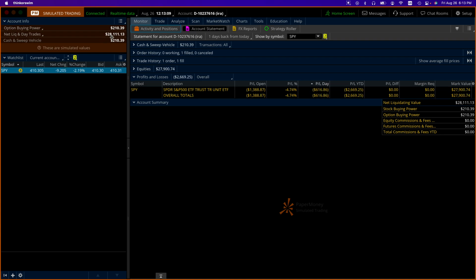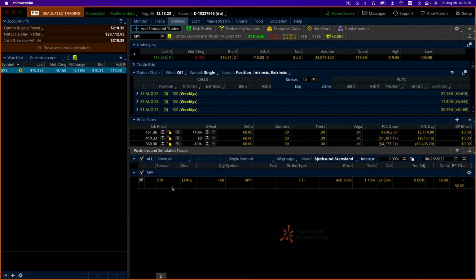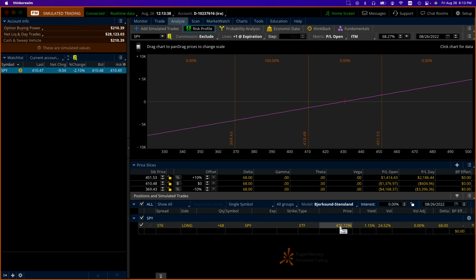Now we have accumulated $28,000 by adding one share of the SPY, and that is the value of the account of all the shares. On the analyze tab, you would see that we have 68 shares, and the average cost was $430.72. As we keep on buying at a cheaper price, this average price comes down, and that actually helps me in the end, in the long term. That's the idea, that's the purpose and procedure of this strategy.